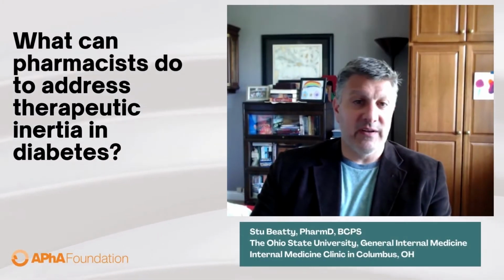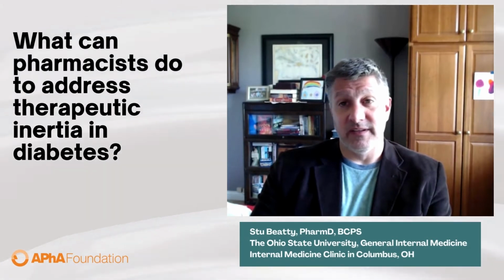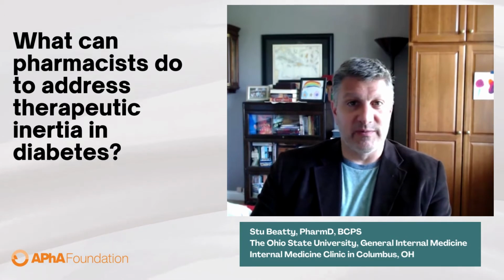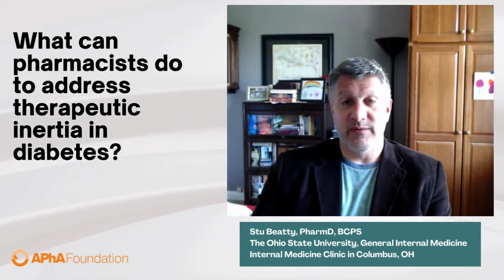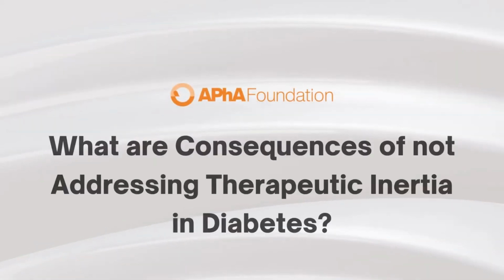It may be titrating medications, even something as simple as metformin. We get a lot of patients that, for whatever reason, get to 1,000 milligrams per day and it doesn't go up from there. So we make sure as a pharmacy team, we titrate them up to that ideal dose of 2,000 milligrams per day.